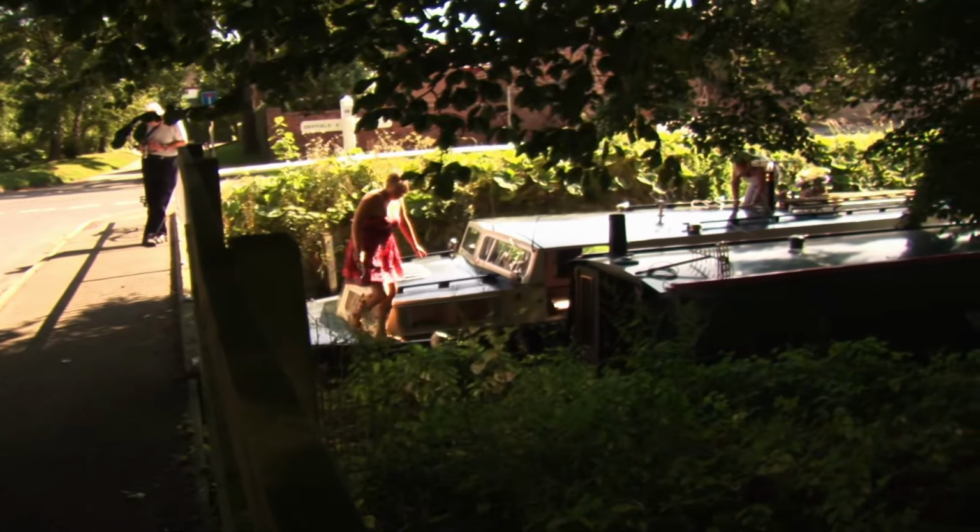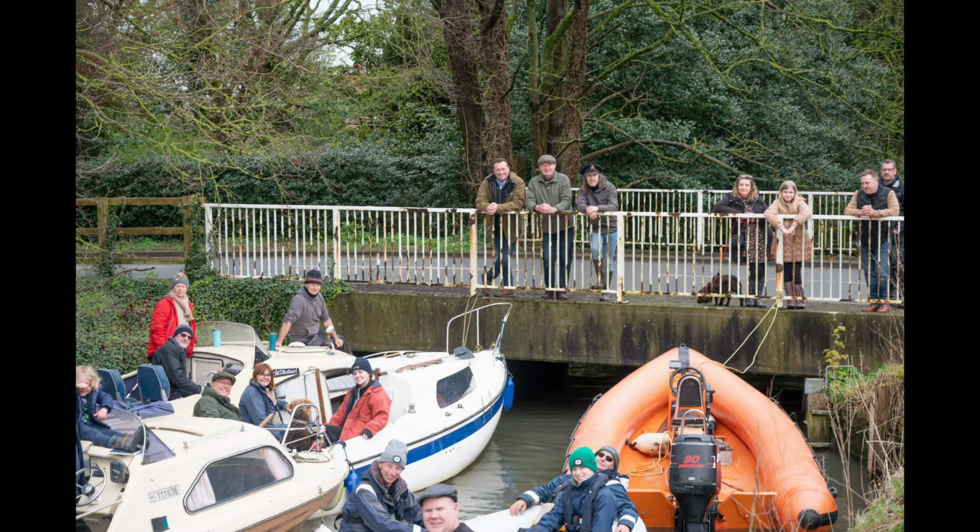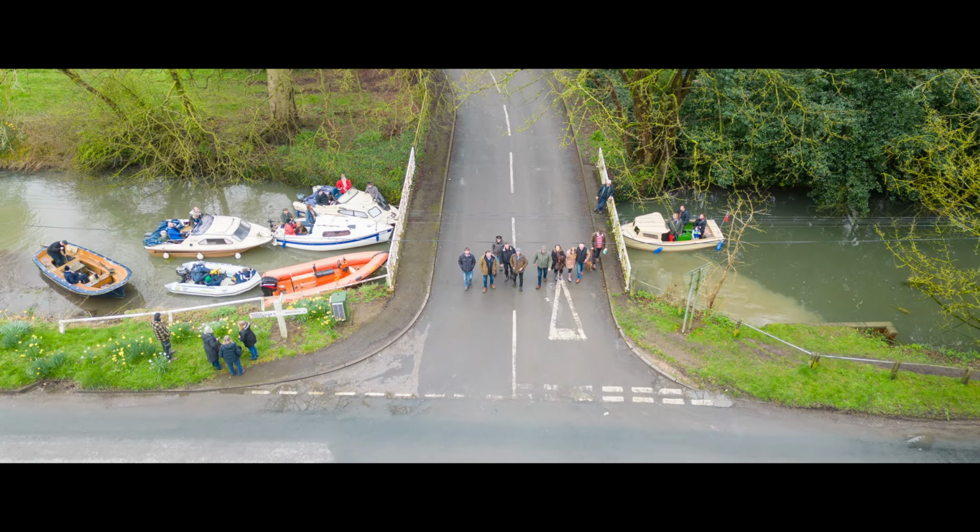That's so frustrating. After all that effort? Yeah, the sources talk about this one celebratory cruise they had. They were going down the canal and everything. Right. But then, bam, they hit the Wansford Bridge, and that was it. Oh. The boats were stuck on either side, so close yet so far. Exactly. So the trust is pushing hard for a new bridge, one that boats can actually go under.